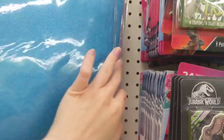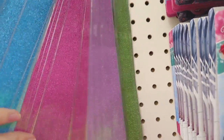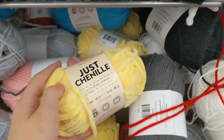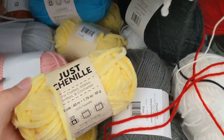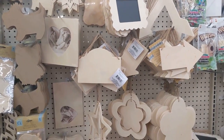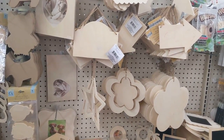Glitter paper. And they do have different colors, including green and blue and purple and magenta and light blue and dark blue. We have yarn if you love to untangle things, and they do have some softer yarn. There was one the other day that I touched, it was this one. It's so soft, I'm like, oh my goodness, I just want to knit an entire baby blanket out of this. Dry wood and dry anything is just a sensory nope for me.